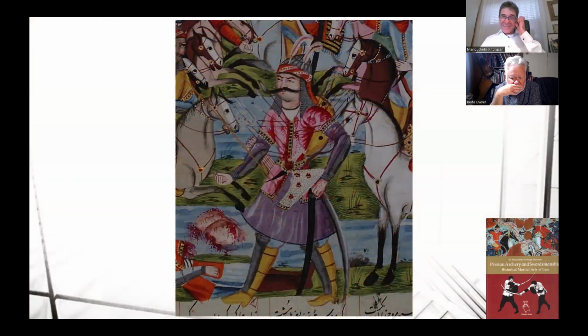Look at how many arrows are shot at these four guys. Oh, wait a minute, it hasn't come up yet. Oh, that's very unfortunate. I have never seen any miniatures with a guy who looks like a hedgehog. Well, look at that. Or in Western art, yeah.